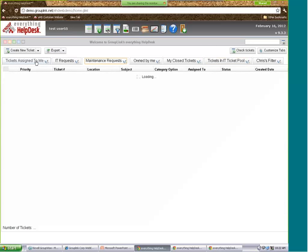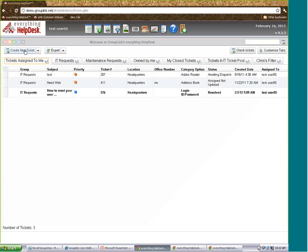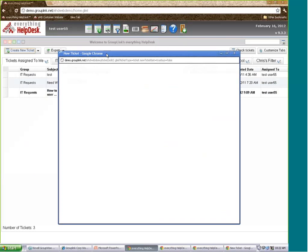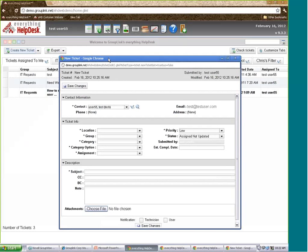So now, let me jump in here and actually create a new ticket just so you can see some of the greater abilities that a technician has. Again, part of that access control list, being able to control and understand the different abilities and rights that each role has within the system. Notice again by default that the contact information is being pulled. I'm Test User 55, excuse me. Again, that's who I'm logged in as.